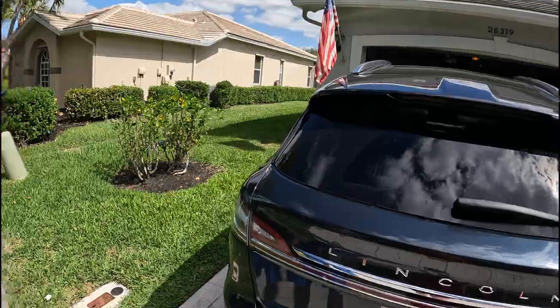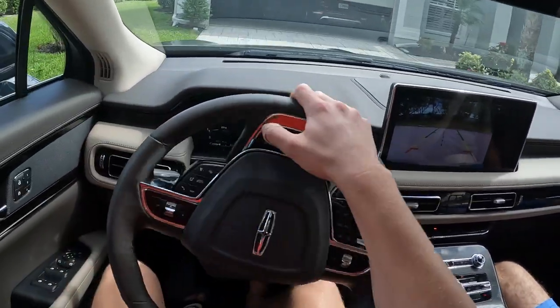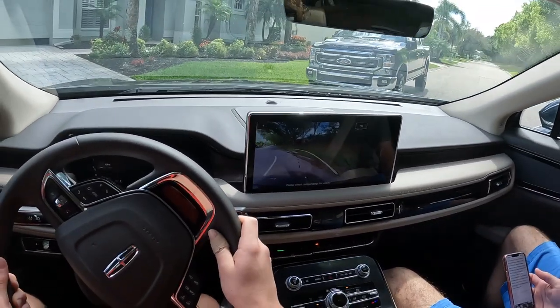Power. All right, let's say we hop in and take it for a drive. All right, first thing you kind of notice in the Nautilus when you pull out of the driveway is how quiet it is.